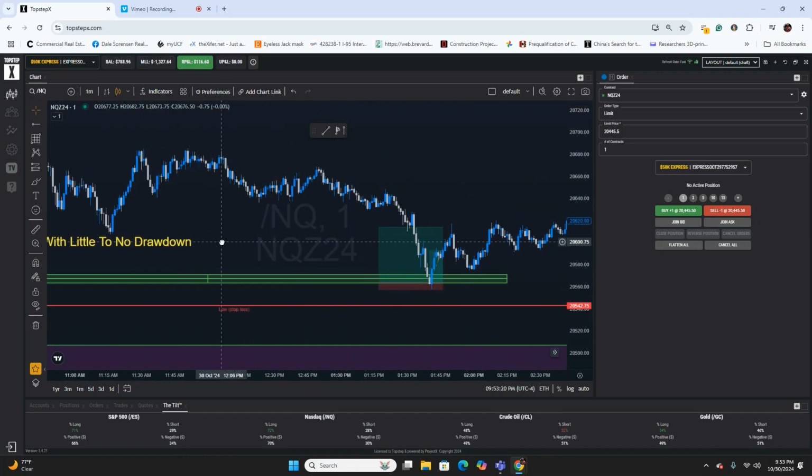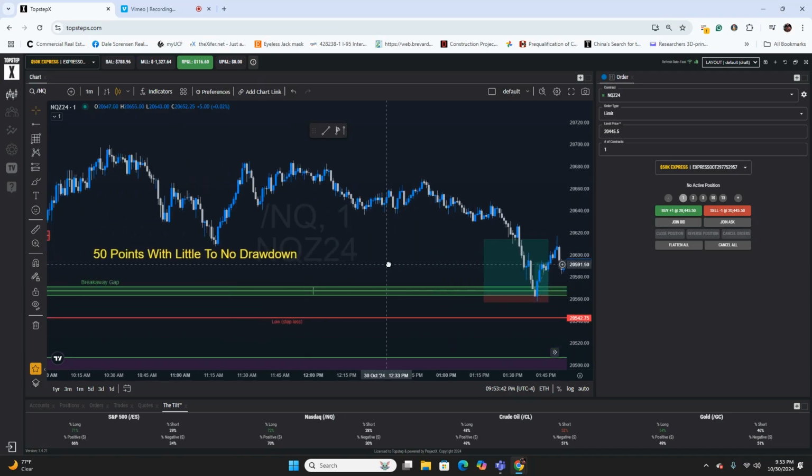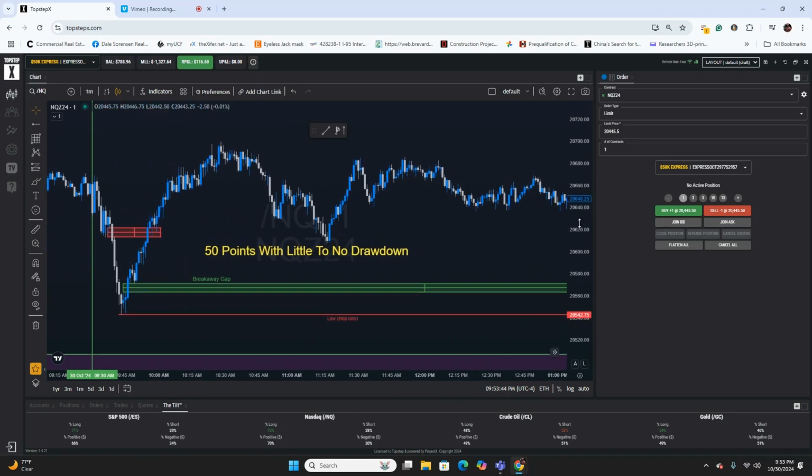Now, you will not go for anything more than 50 points. In order to get more than a 50-point move, you would have had to take this low out, and that would have killed the whole idea to begin with. So nothing more than 50 points from the fill of the bottom or the top of the gap if it's vice versa the situation. Now, let's run over this one more time.